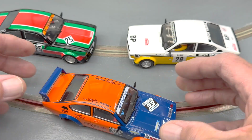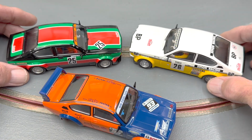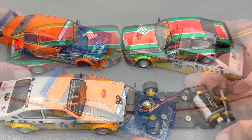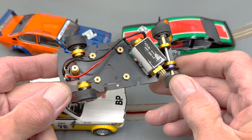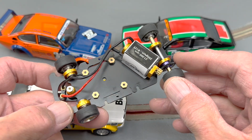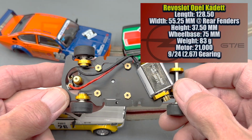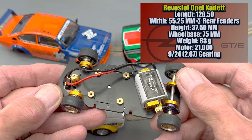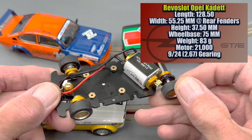But again, on the outside, like I said, do your research. You'll find out they've done a pretty good job as usual. And on the inside, not much change against the other cars, and that's great in the series. 21K motor, 9-tooth pinion, 24-tooth spur gear, standard 3mm axles, and of course our anodized chassis with the bearings, independent fronts, wheel sizes, everything the same.